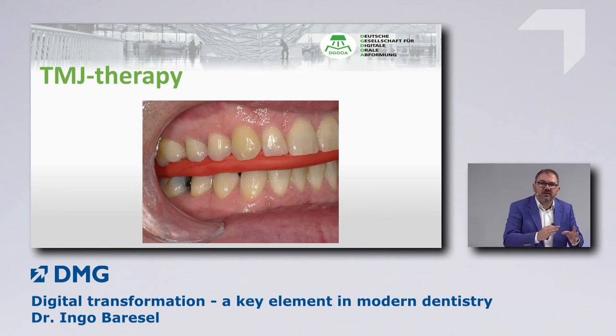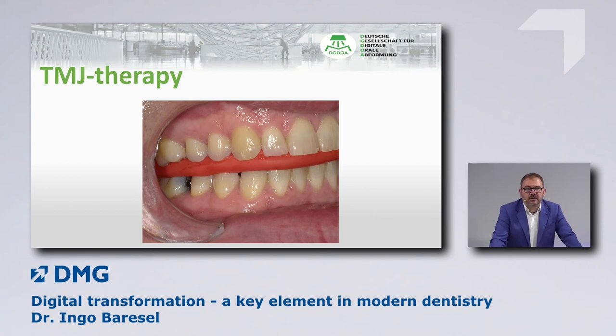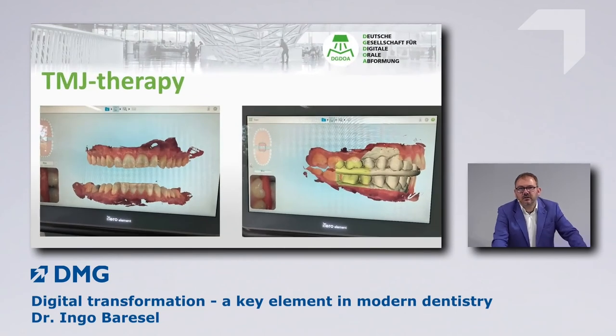Today we're talking about how it is possible to get from this position that we fixed, as the position in which the splint should be, onto a designing software. So we fixed the situation, we scanned the upper, we scanned the lower, and then we scanned the bite, including the bite material.